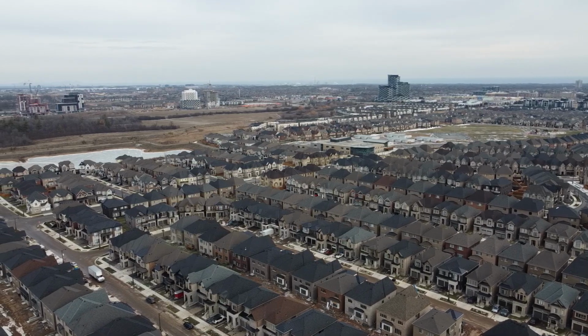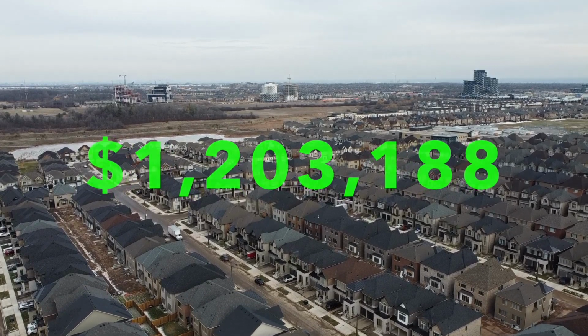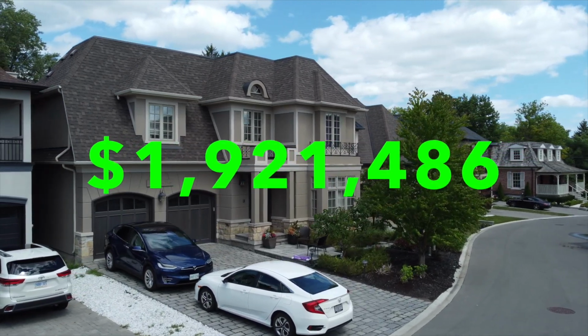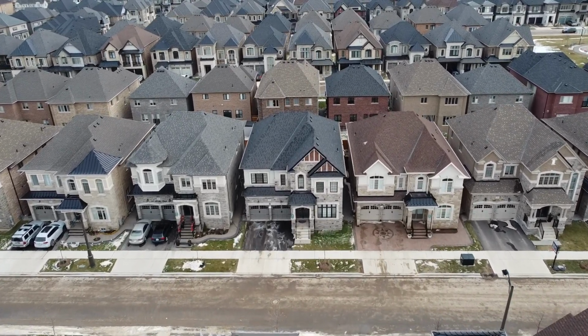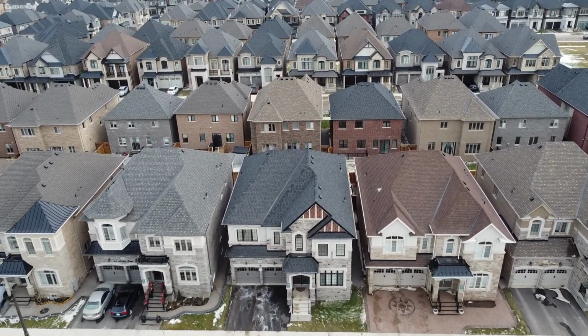Now the average price for a townhouse in Oakville, Ontario is just over $1,219,000. The average price for a semi-detached home is just over $1,200,000, and the average price for a detached home in Oakville, Ontario is just over $1,920,000. Now, when you are talking about the detached home, we're talking about a 4 to 5 bedroom home with a double car garage, about 2,500 square feet and up. These homes are newer builds, they're absolutely gorgeous, so they are gonna come with a price. But trust me, you won't be disappointed if you do choose to buy one.